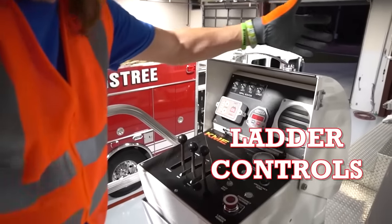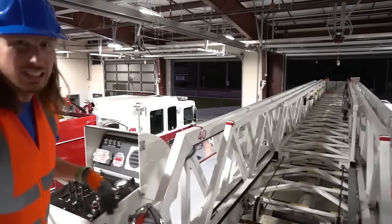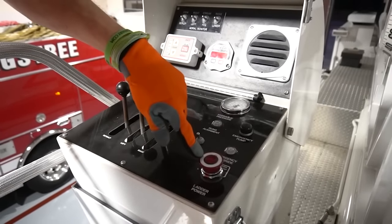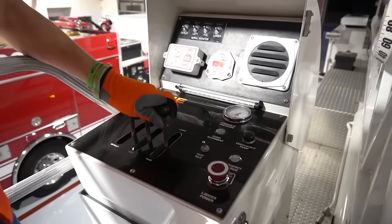This is the controls for this ladder. This is so awesome, right? We can crawl right out there and go right up so, so high. That's really awesome. Look at these controls. We got these little knobs here. It goes up and down. Got these buttons. Got a red emergency button there. I bet that takes it right on up. Lets it go out. Those are really, really cool, right?